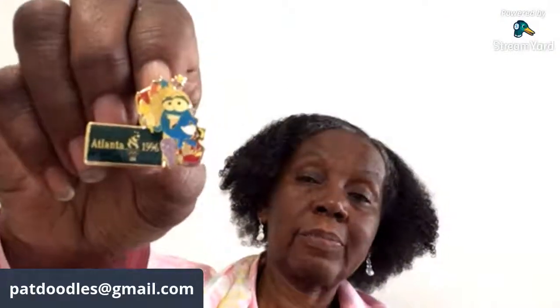This one had, I think the name was Iggy, from the Olympics in Atlanta. This one is from Sydney 2000. This one, I'm not sure what that says, but they're all Olympic pins. Another Atlanta. So all together, how many would you think it is? Ooh, a lot. Around 20 or so. It's more than that. So I'm going to show you a few more, but it's a huge lot of them.